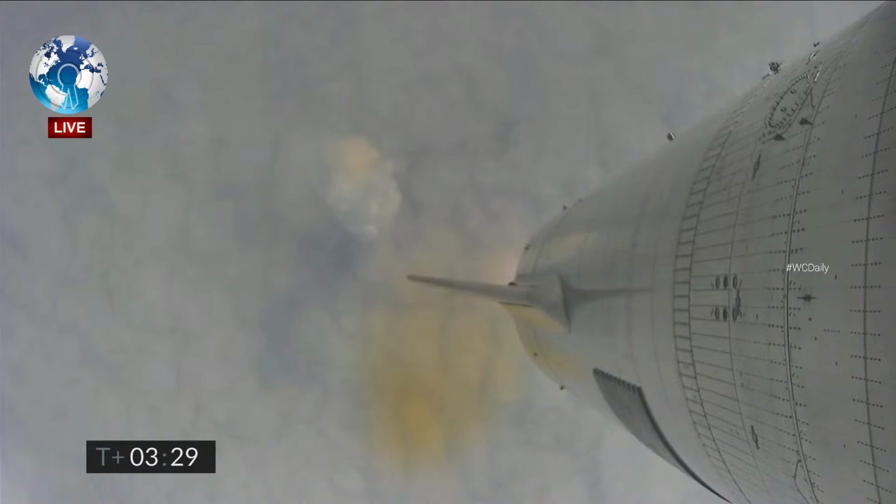Coming up on 3.5 minutes into flight, we're approaching the 10-kilometer altitude. We'll begin to hover here. We've had engine number 2 shut down on time. We'll now be moving into the hover with one engine.